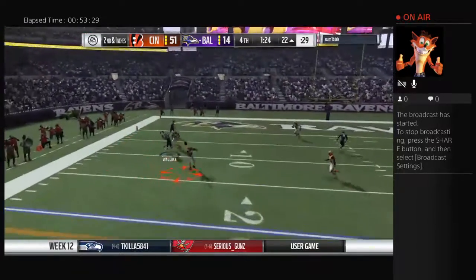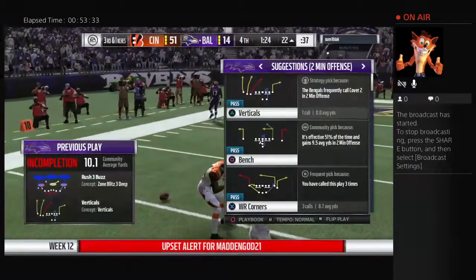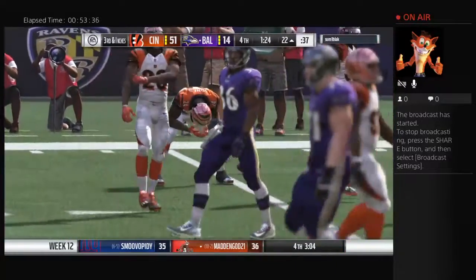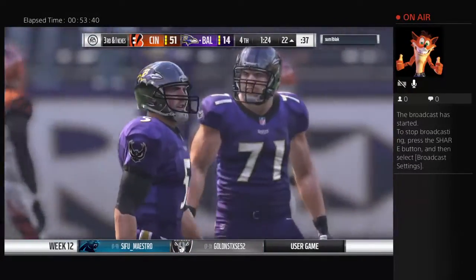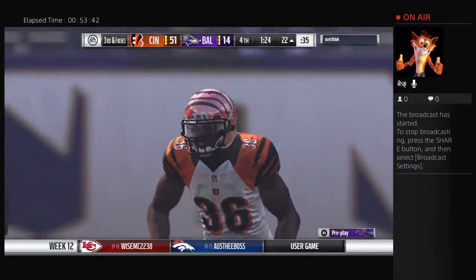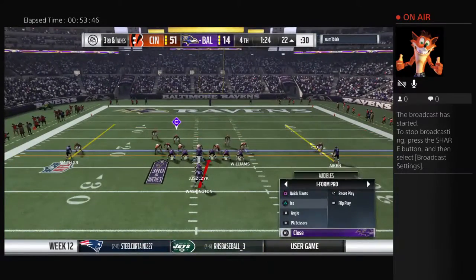Now Flacco. That's incomplete. Nearly another pick. My goodness. While an incomplete pass certainly doesn't look like a good play, for the guy throwing it today, as many interceptions he's thrown, he's got to feel a sigh of relief that the ball actually hit the ground and didn't go in the other direction.